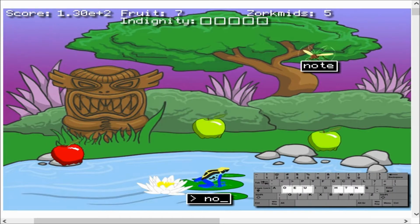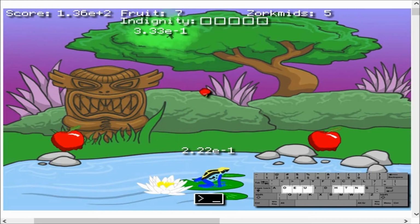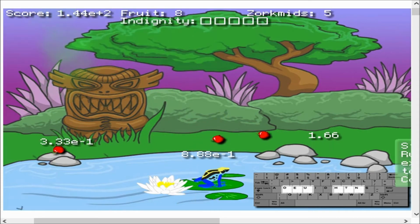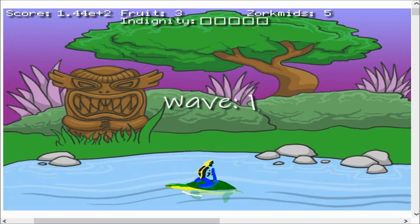Alright, well, I guess Frog Fractions goes back to teaching kids simple computer skills such as typing, and you can see that our frog has now acquired laser beams to destroy the bugs that are trying to simply survive by eating his fruit. Look, the shop. I can buy a dragon now. Maybe I'll do that. No, oh, okay.